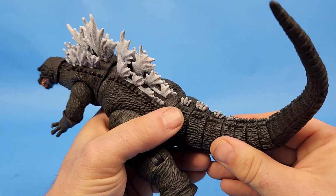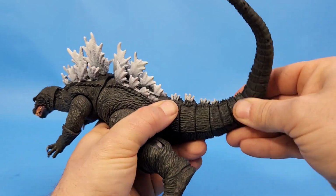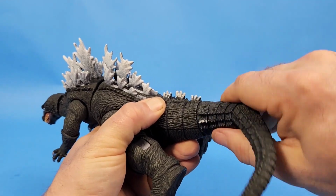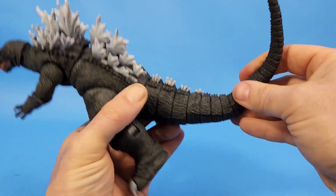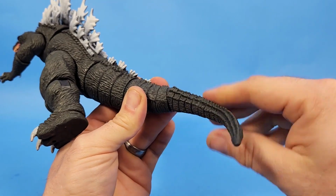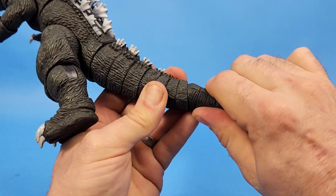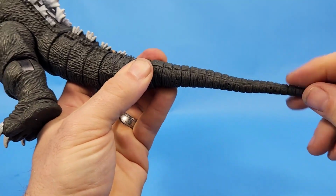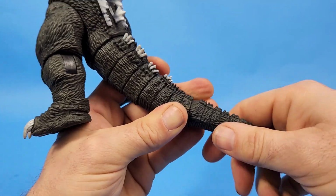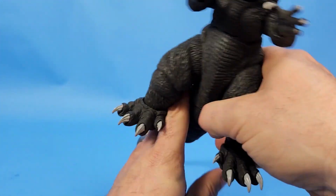Coming down, this part is segmented, and it is on a ball joint, and you can spin this piece all the way around, which is really nicely done. I like it. And then here, the final piece I had to install, that's also on a ball joint, spins all the way around, and then this part is posable. It's got the wire in it, and you can get it posed and moved around however you'd like, which is pretty cool.